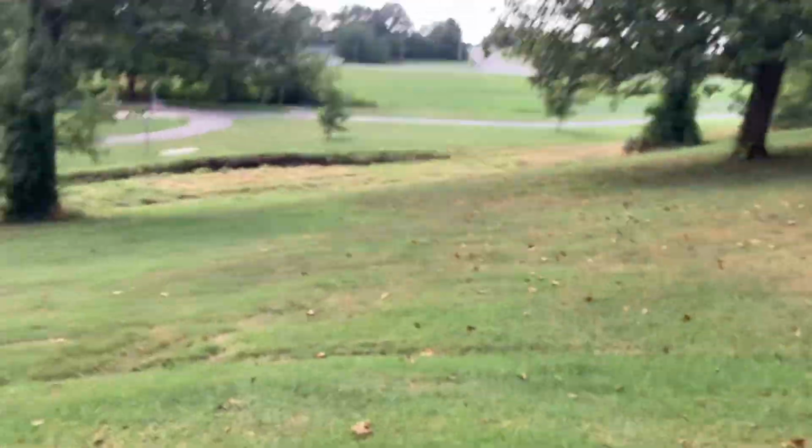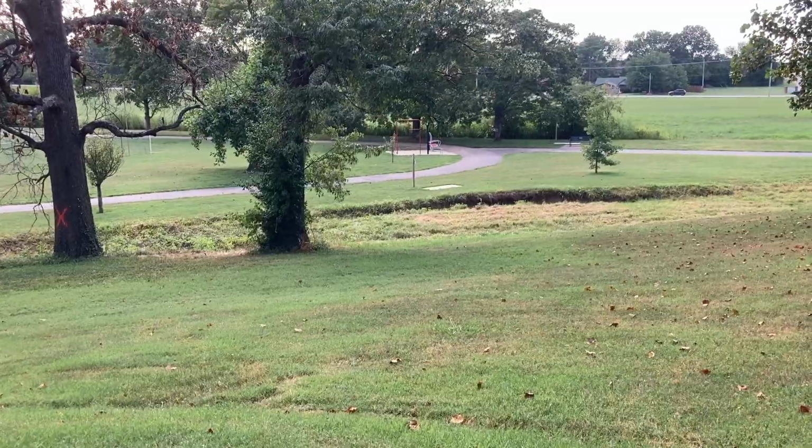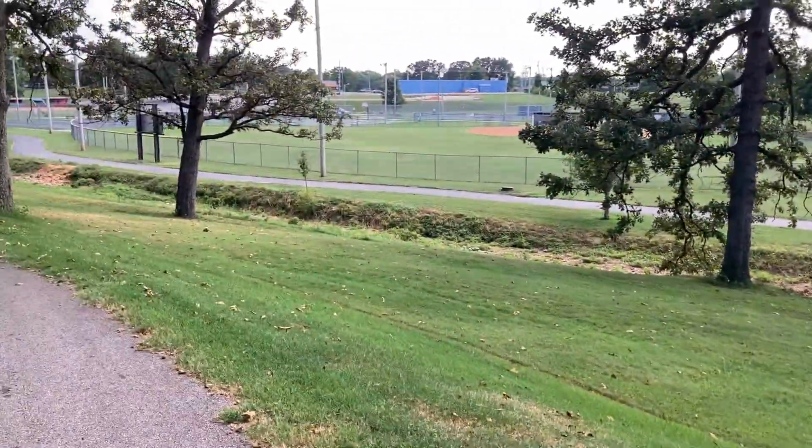This area over here with the red, I guess it's showing up. That's a little workout area. I'll show you that more close up. That'll be later on, but it's nice they have one of those. You can see they have benches every once in a while.